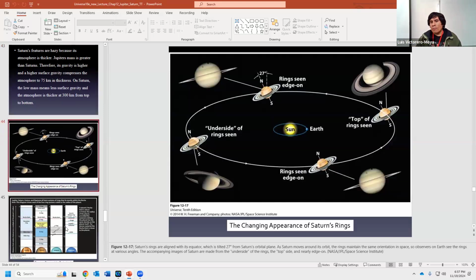You probably have heard about the rings of Saturn disappearing from eyesight of our planet. That's just because of how Saturn orbits the sun and our position with respect to the sun and Saturn. Sometimes we can see the top of the ring, sometimes we can see edge on, sometimes we can see the underside, sometimes they are barely visible.